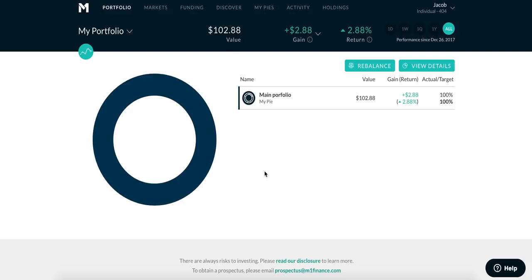Over which one is better, and some pros and cons of the Robinhood app versus the M1 Finance app, or as I'm on right here, the web page.